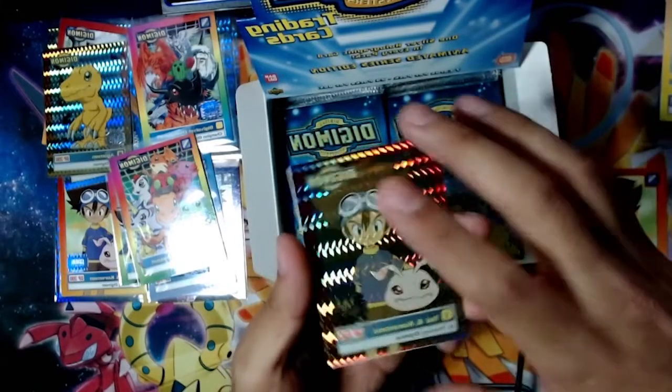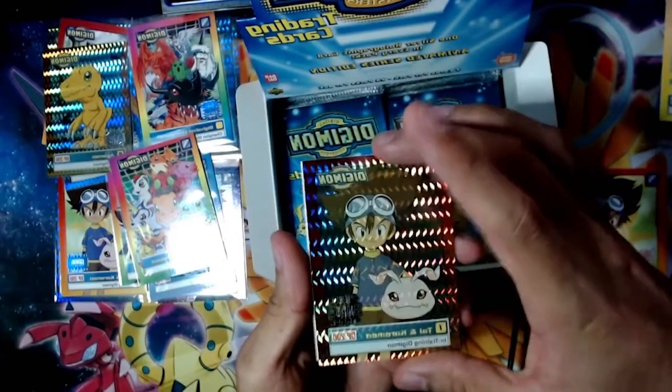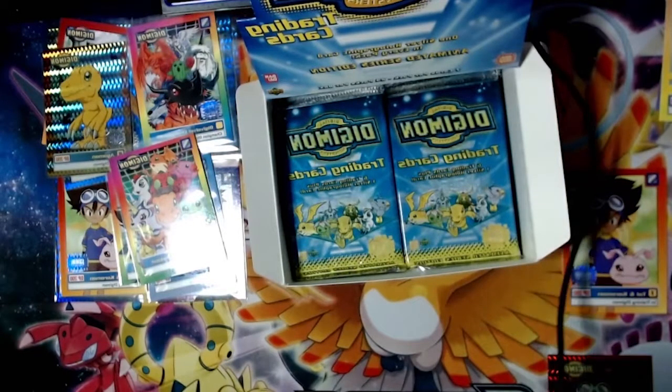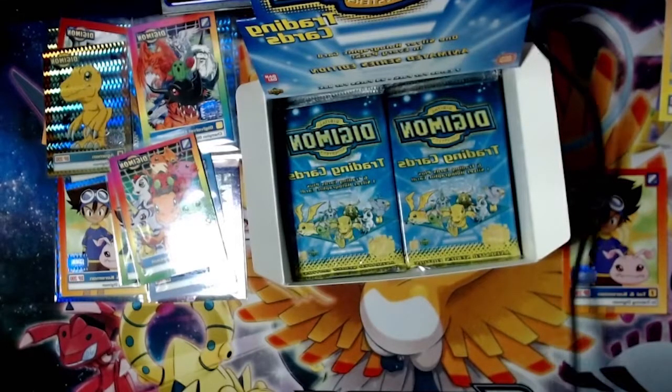I'm actually happy with this one. Oh, hell yeah. You got an Agumon? That's like pulling an Ash and a Pikachu card. Exactly. Well, better, you know? Exactly. That's true.